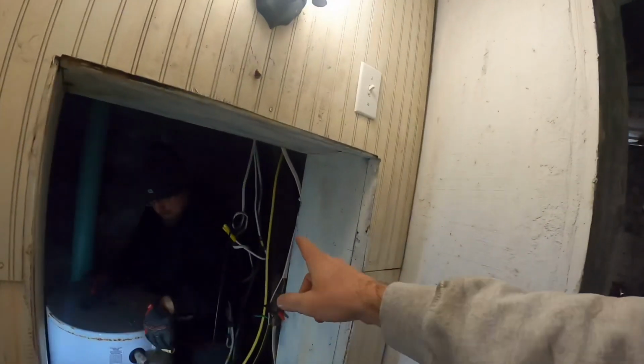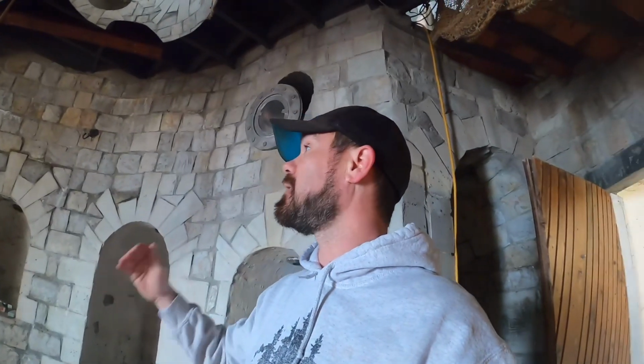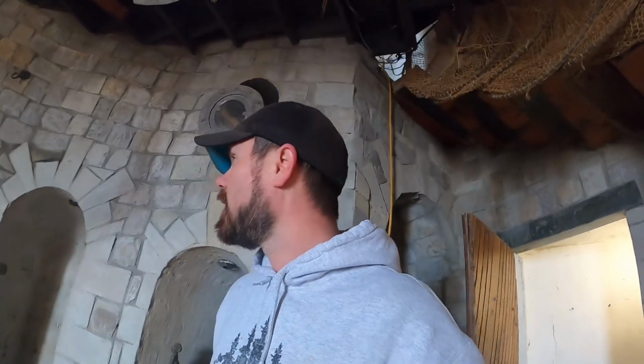But what I like about this is I do have a chase. If I can get that panel mounted on that wall, there's already wires going to, for example, we know we have power here. That's coming from the surge protector. I know those lights work. They just need bulbs. So I've got some wire here already in place.